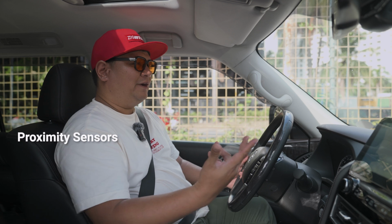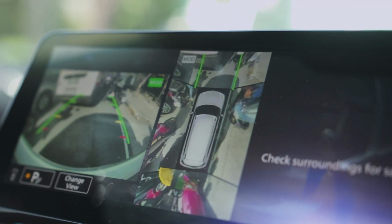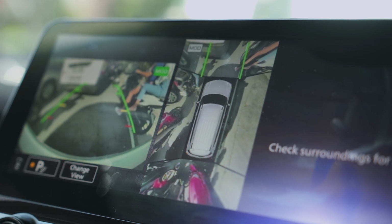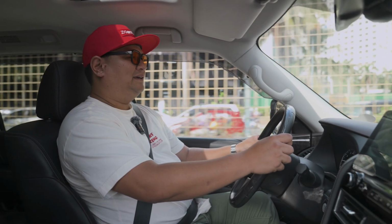Right now, while we're stopped, I want to talk about the safety features of the Nissan Patrol. As you've been hearing a lot, it has proximity sensors all around, because it wants to make sure that no motorcycles or other cars are going too near you. In fact, you'll be getting a video feed of that, making sure that you're safe and sound. I usually turn that off when it comes to other cars, but in here, it's fine.